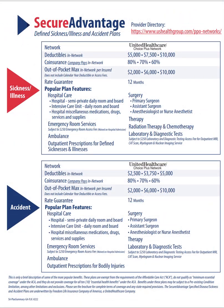Now let's talk about the Secure Advantage Defined Sickness, Illness, and Accident PPO. This portion of your policy will come into play when you have more major medical issues where you will have a deductible to meet. So I'm going to click on the popular plan features to show you the options. And this part is negotiable. So what I do most of the time is pick the options for my clients and then show them this so they know they can choose something else.